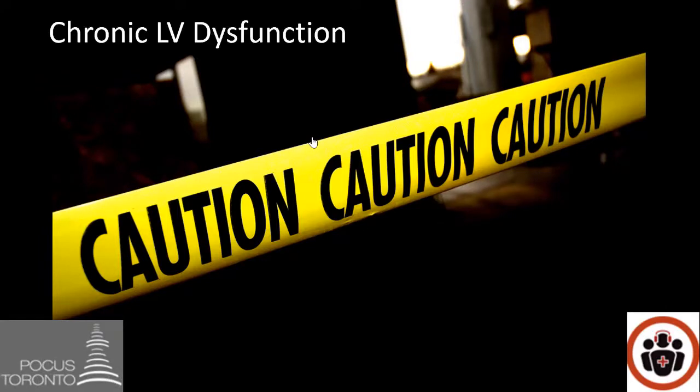A few words of caution. First, when patients have left ventricular dysfunction, they may end up with chronic left ventricular dysfunction, meaning that they'll always have some degree of left ventricular dysfunction. So if you put the ultrasound probe on just anybody, you may find that they have left ventricular dysfunction, but that may not be the cause of their presentation of shortness of breath in the emergency department. So be very cautious that if someone's known to have left ventricular dysfunction, they may have the exact same amount of dysfunction today as they had a year ago. Thus, their presentation of shortness of breath may not be related to the left ventricular dysfunction you're seeing.